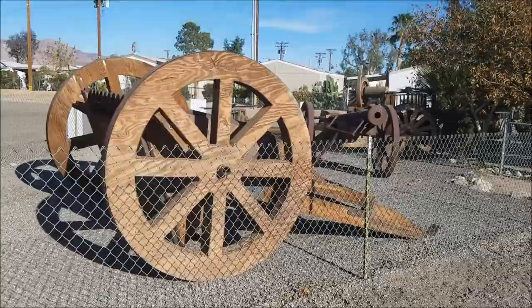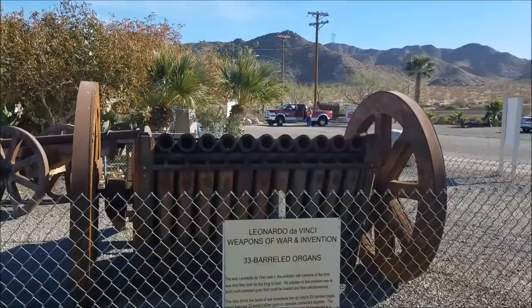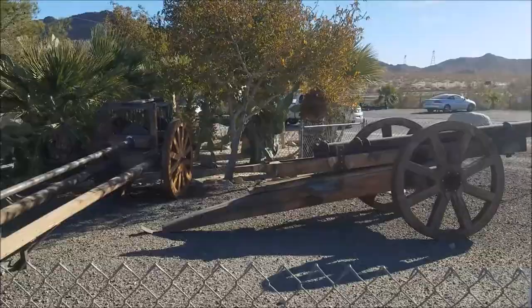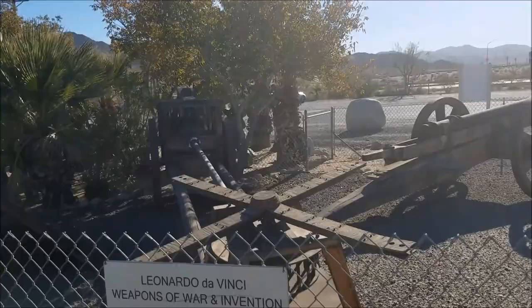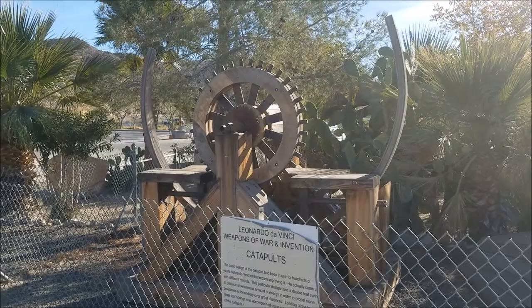Here's some inventions that Leonardo da Vinci made. This one right here is a 33 barrel organ. It's multiple cannons, 33 cannons that shoot very rapidly like today's machine gun. Here's one of the cannons that he invented. Here is a scythe chariot. And then here is a catapult that he invented. Pretty amazing guy. You also find this at the General Patton Memorial Museum.